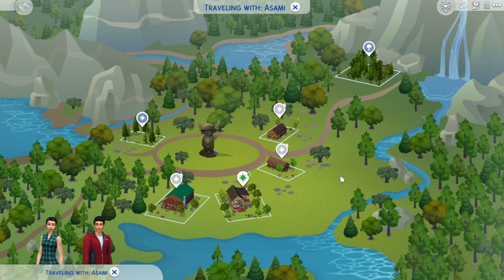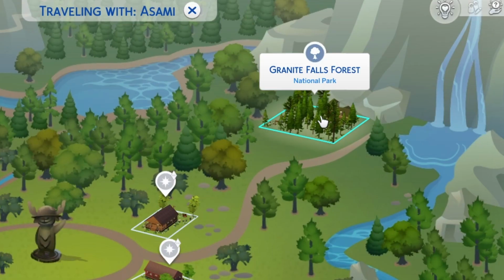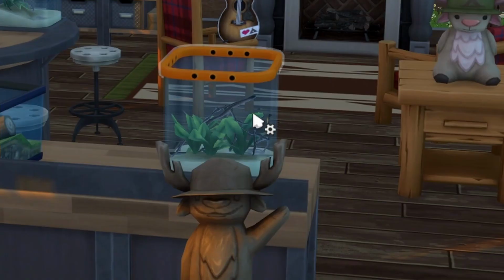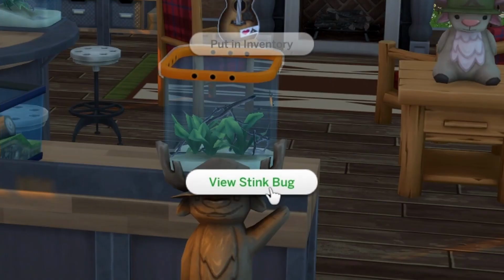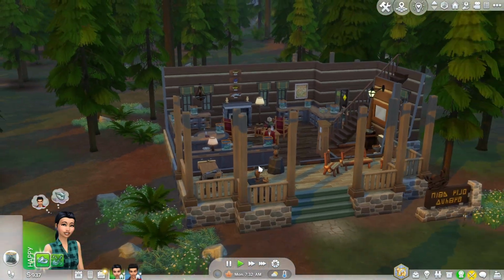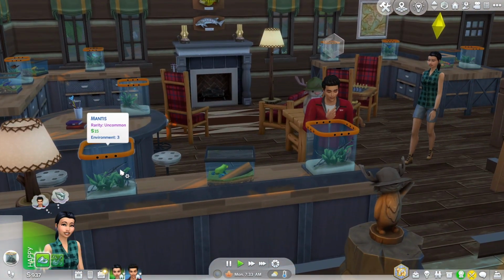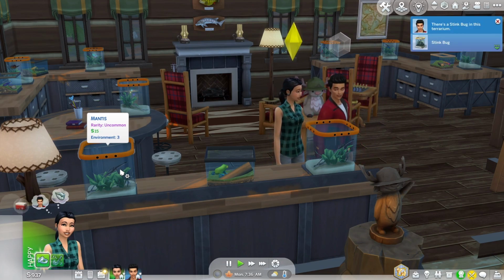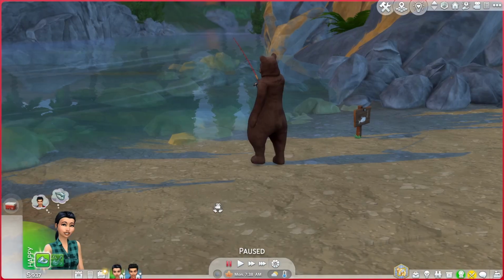Adventurous Sims can venture into the Granite Falls Forest National Park and be suitably underwhelmed by the park ranger's display. I think romance is in the air. What do you think? Now, bear in mind, you can also capture some of these colourful critters as a souvenir to take home and horrify your next dinner guests.